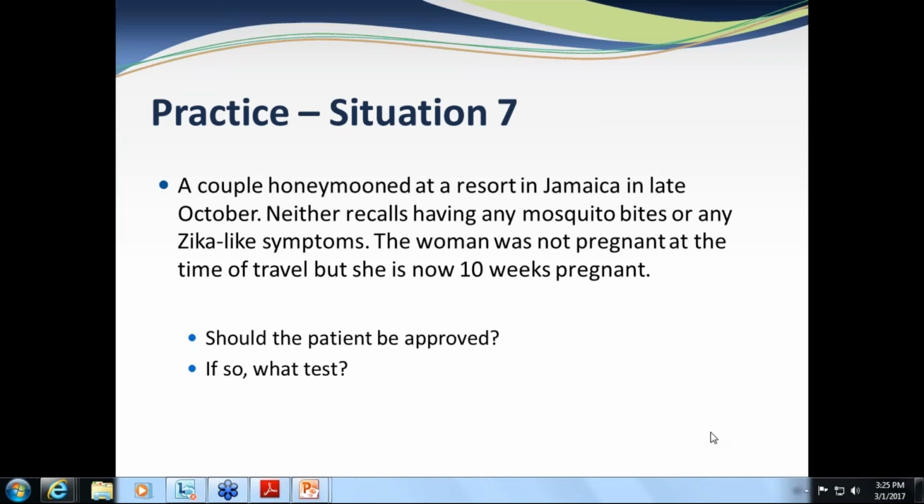Are there any questions about that? And even with negative results in this situation, the couple would still be advised to take precautions and to use condoms for the duration of the pregnancy.